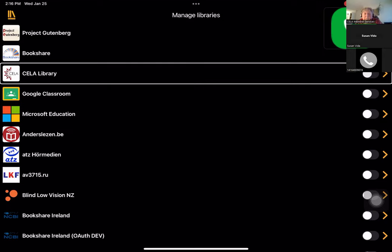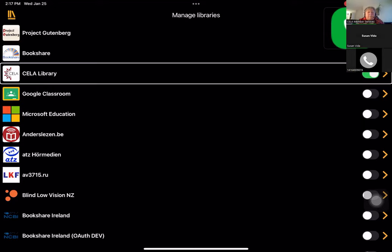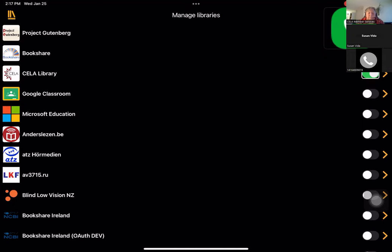So I'm on CELA Library, but the actual switch to turn it on and off requires yet one more swipe to the right. Switch button, off. Double tap to toggle setting. VoiceOver is saying double tap to toggle the setting, so I'm going to double tap to turn it on. On. And it's now on. And to make sure, I swipe to the left, to the library information screen. Perfect. Switch button, on. Double tap to toggle setting. Back to the right, just to make sure that I did hear it correctly, that it's on.